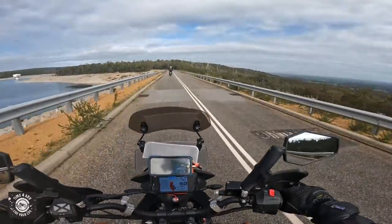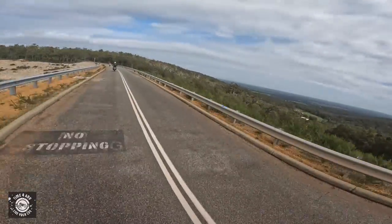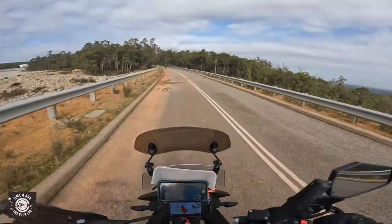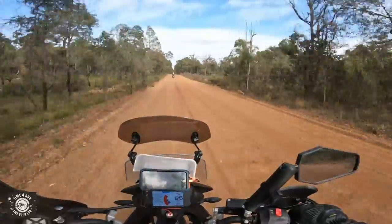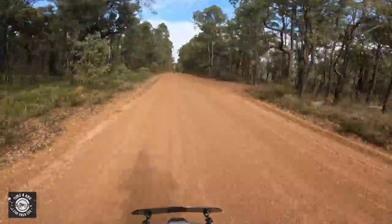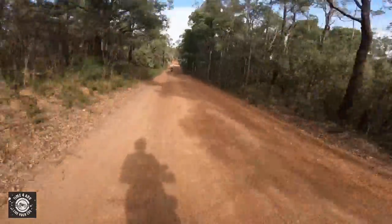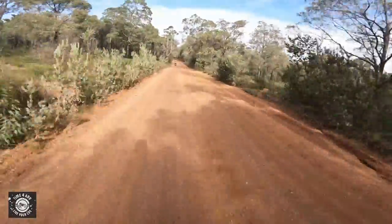Beautiful scenery. That's a helicopter up there. Not a bird. No, it's a bird. I see we're riding. See these guys ride at speed. Oof. Jesus, they are sending it.